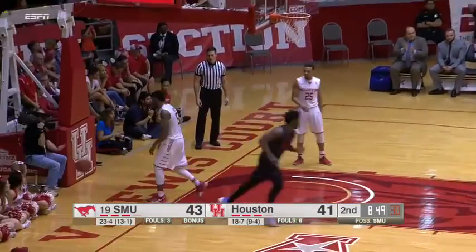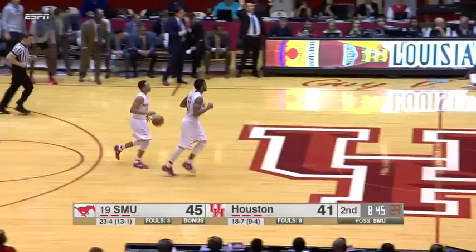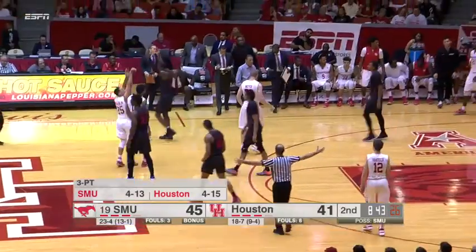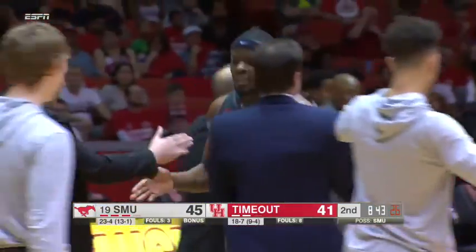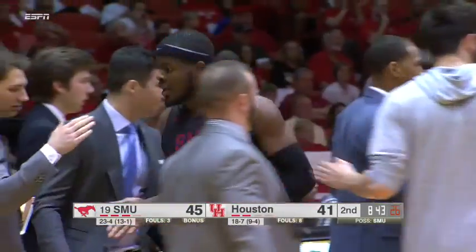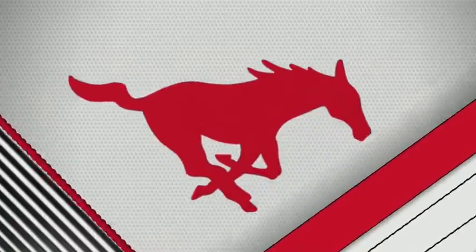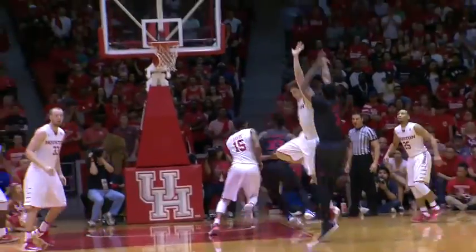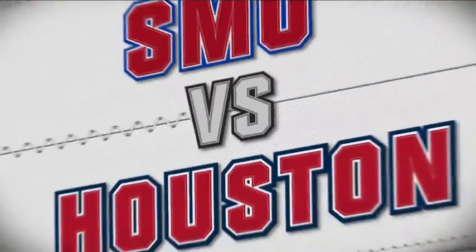Rattles the rim, but goes Sterling Brown. Kelvin Sampson's going to call a timeout. He's got to think about if he's going to rob Gray back in this game before it gets away from him. Mustangs lead by 4 after Sterling Brown drains the bucket. Well, Shake Milton on the bench with 4 fouls, no problem. A point guardless SMU playing solid.